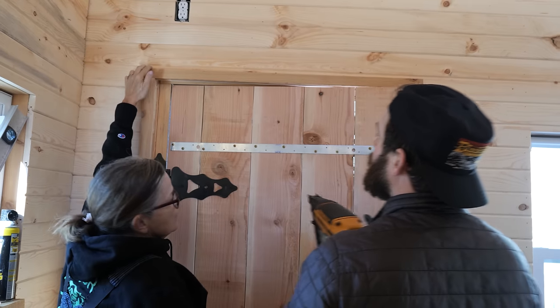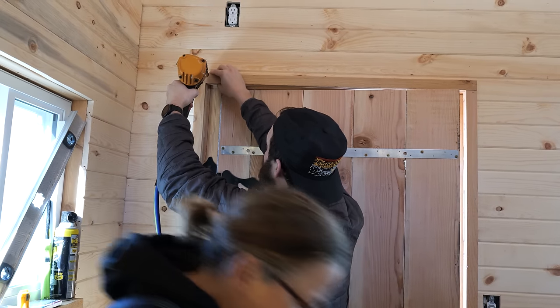The next day, the goal was simple: finish the trim around the cabin and install the rest of the siding.